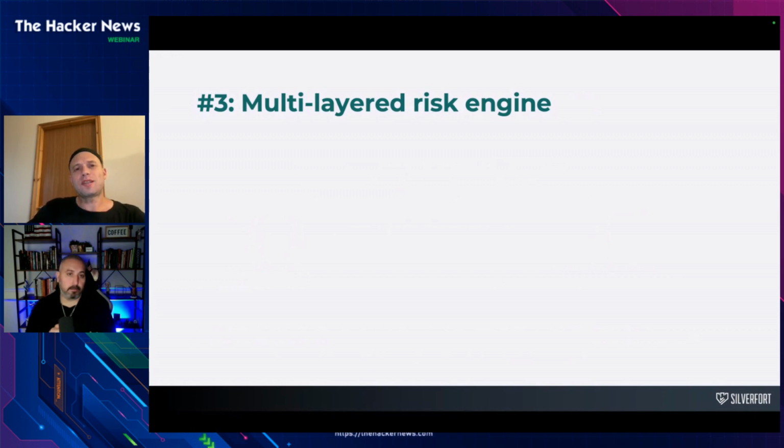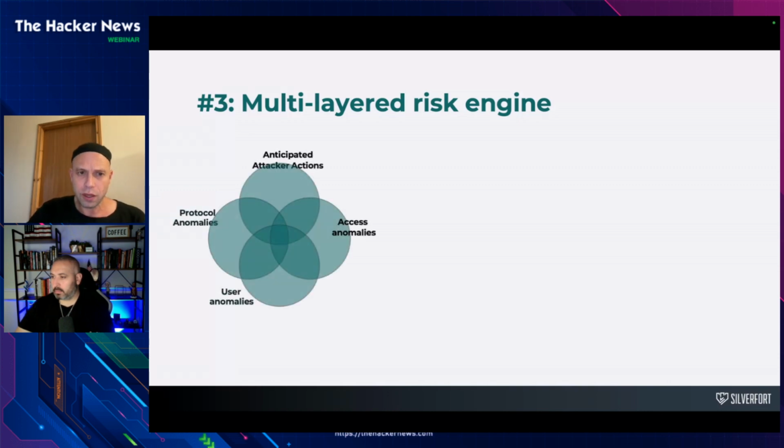Number 3, and this is my favorite, is the multi-layered risk engine. Based on former acquaintance with the audience of these webinars, people here know their way around cybersecurity. Cybersecurity as we know it is basically all about anomaly detection, right? We say that when you have a malicious activity, it will feature some traits that should never be present in legitimate activity. But what is the big Satan of defensive cybersecurity? It's false positives. An anomaly can occur within the context of malicious activity, but it can also occur within the context of legitimate activity as well. The way to counter that is to implement as many layers of anomaly detection as possible.